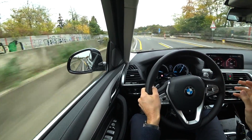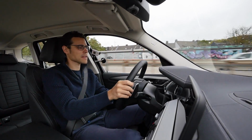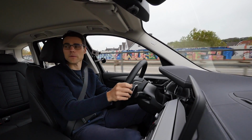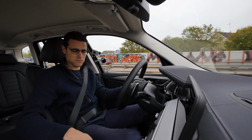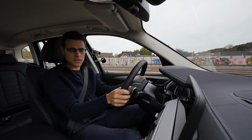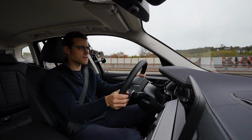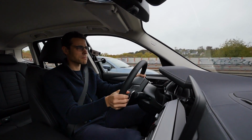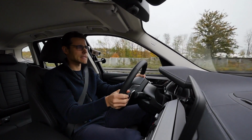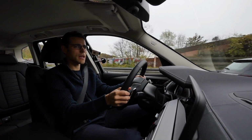In the Eco Pro mode, the throttle input is being reduced a little bit, so you don't accelerate that hard. That saves you a little bit more fuel. And the normal comfort mode would be just a standard one in between. So I rather stick to that usually. Well, they could also deactivate the traction control, but it doesn't make much sense here on the road at the moment. And of course, this X-Drive, the all-wheel drive system, always comes with the X3.